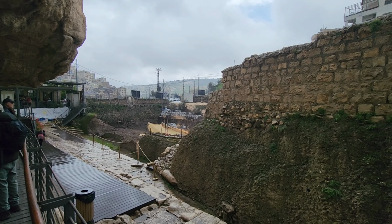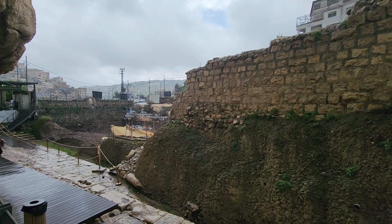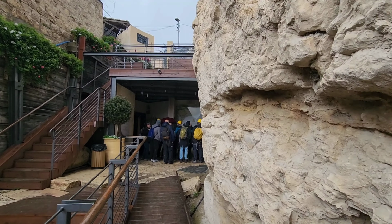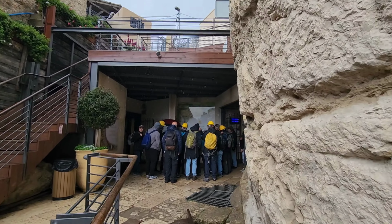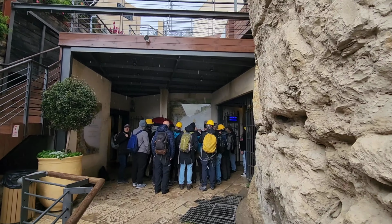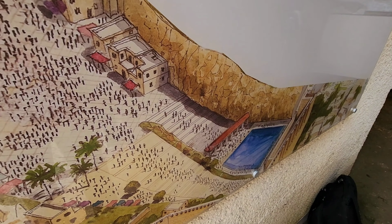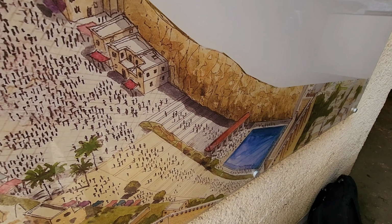If you saw my previous video about it, like a month ago, you could see that it's a huge difference now. Siloam Pool was the end of the spring of the city of King David, which is the only spring in Jerusalem. That was the wall, and they built here the pool that was used for so many things. At the time of the temple, they used to take the water here and to purify the temple.